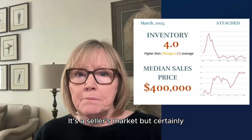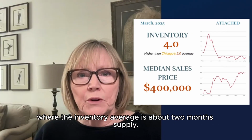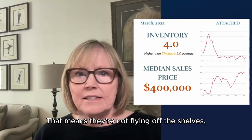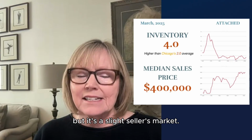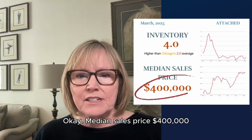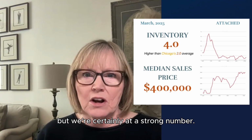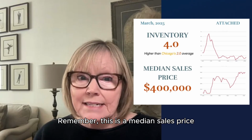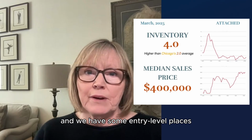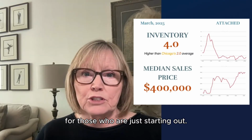It's a seller's market, but certainly not as strong as the rest of the lakefront communities, where the inventory average is about 2 months supply. That means they're not flying off the shelves, but it's a slight seller's market. Okay, median sales price, $400,000. It goes up and down over time, but we're certainly at a strong number. Remember, this is a median sales price. We have luxury condominiums in the Loop, and we have some entry-level places for those who are just starting out.